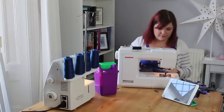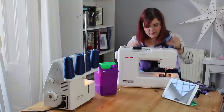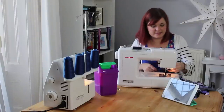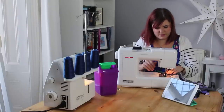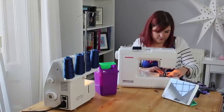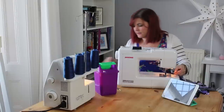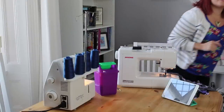Right, okay. First of all, let's do some stay stitching. Although I'm not sure I actually believe that stay stitching does anything. So maybe I should skip it. Maybe I should use this as an experiment. But oh, I need my seam ripper. That's optimistic, isn't it?